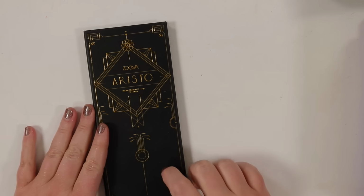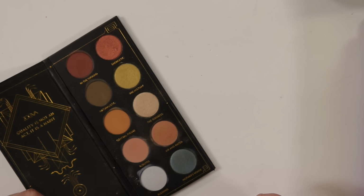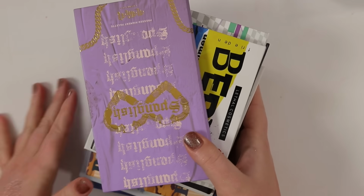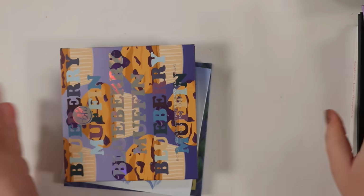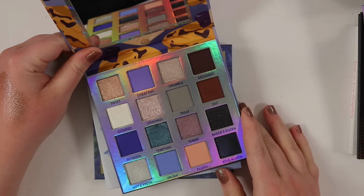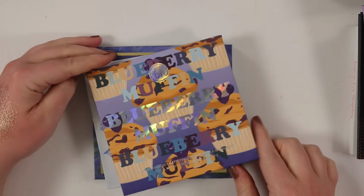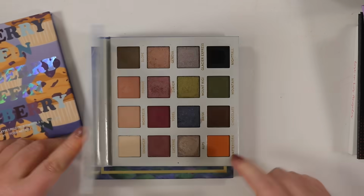And then the Aristo palette from Zoeva, I really like. I love the tones in this, so keeping that. Every time I open that, I love it. And their formula is really good too. Okay, so another stack, more stacks. I have so many palettes, guys. Like, I love eyeshadows. Blueberry Muffin from BH. Defo, keeping that. So pretty. Smitten in Switzerland, so pretty. Love this. So keeping that.